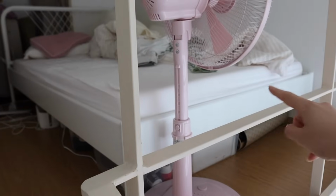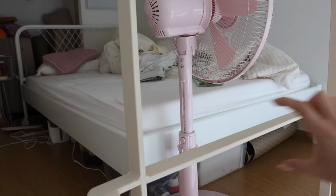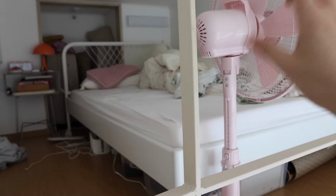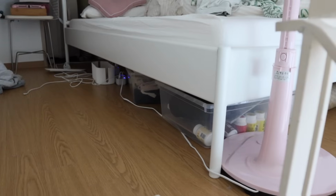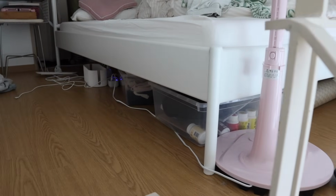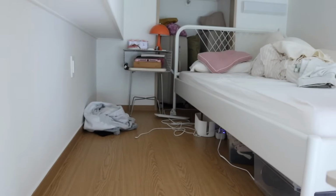The bed frame, I have already ordered some stuff to upcycle the bed. I'm gonna put something here so it hides the mess underneath and something at the back like a headboard. And oh boy, all of those cables need tidying up. If you're wondering what rubbish I keep under the bed, one box is craft supplies and the other box is pajamas, which is why I need some more storage.